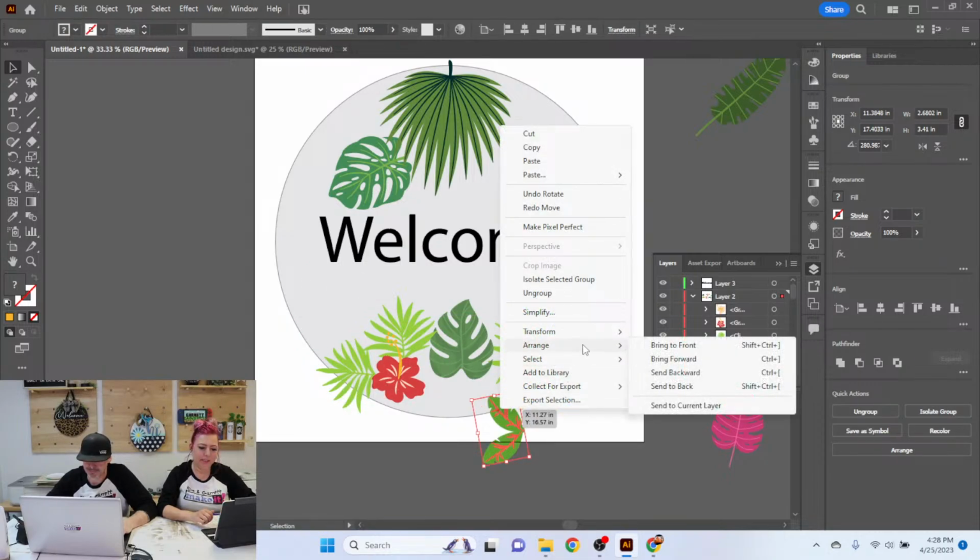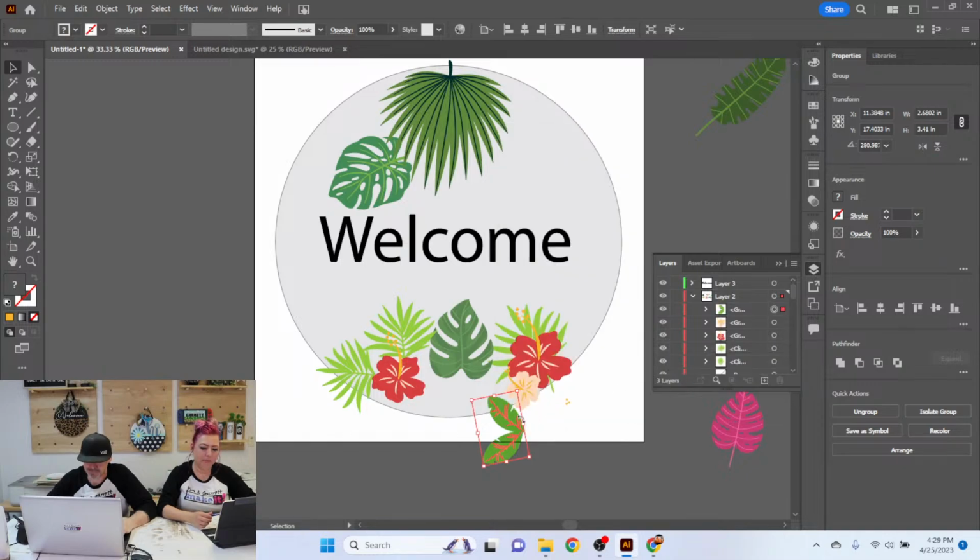Big hibiscus, lower middle, along with the same ones. Oh, he's saying 2 small hibiscus and 1 big one right smack in the middle. Do a threesome.